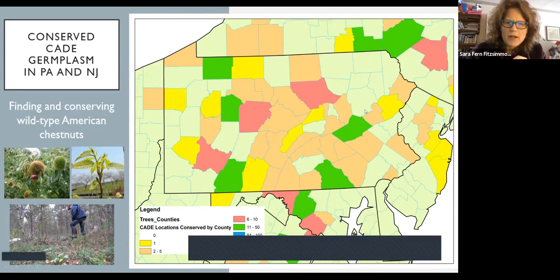You can see that Ridge and Valley Province, any green county, any red county, we've done a pretty good job collecting so far. We don't really need to focus a lot of effort on that. Again, I think Lake is going to cover this a lot more tomorrow. If any of you are from New Jersey, I would love for people to find some trees in the Pine Barrens. We have not been able to find anything down there. I know there are some in Millville. I've seen those trees, but we haven't collected any nuts from them.